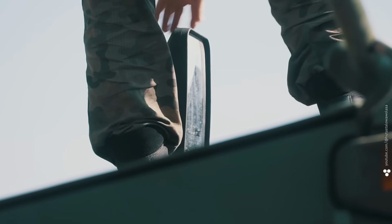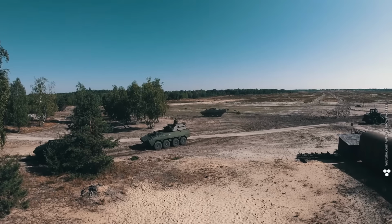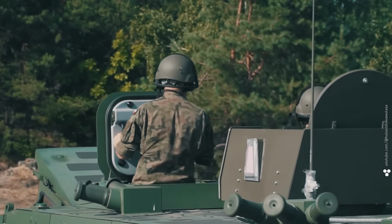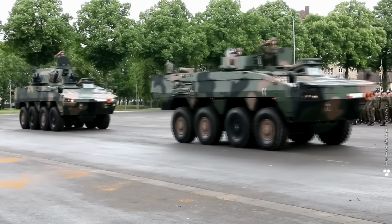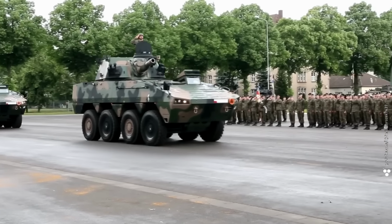The idea that your own armor might flip over mid-turn? Yeah. Not exactly comforting, but we're pretty sure it all comes down to the driver's skill. Better to be flying down the road at full speed than to lose both the vehicle and your life. And to help the driver navigate confidently, the machine is loaded with modern electronics.